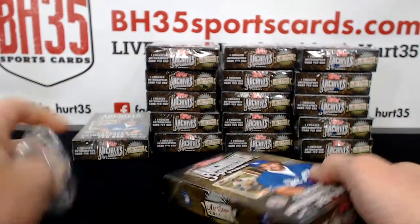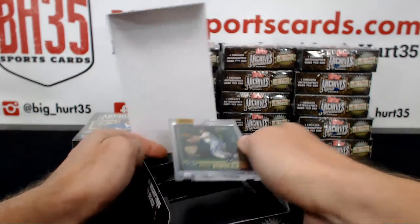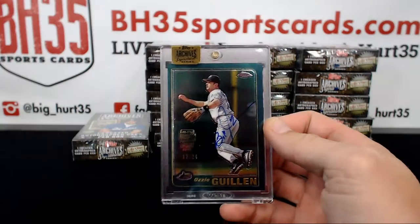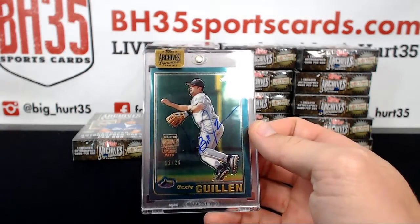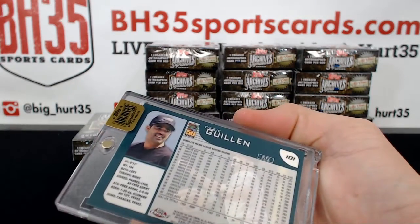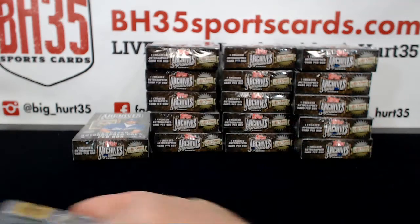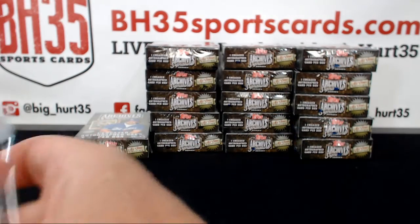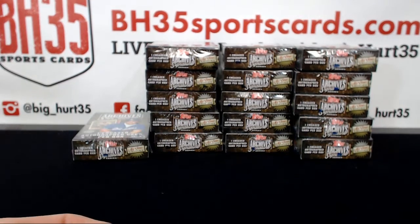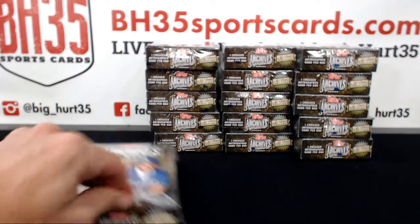Wow, Ozzie Guillen for the Devil Rays. 12 out of 24. Topps Chrome. Ozzie Guillen. 12 out of 24. Yeah, I have that card. Ken Griffey Sr. one.